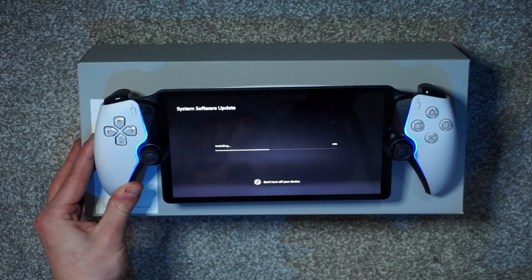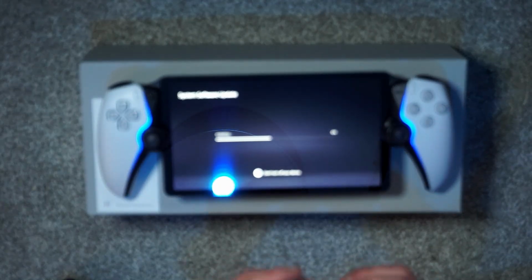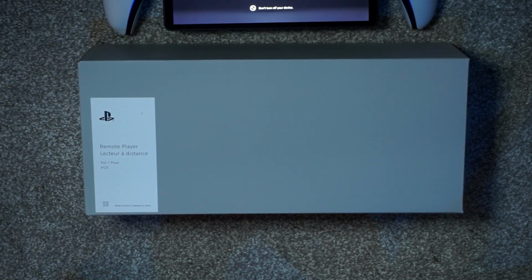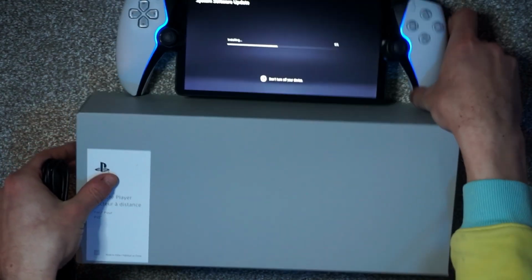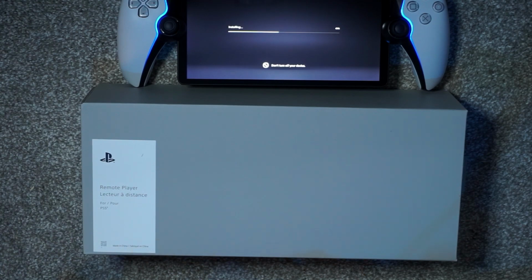Obviously, I'd like to see what battery life it came with, but it is a USB-C. I'll have a look at this right now. We'll pop this down there just for now. How far back can I go to there? That's fair. It's a bit closer for me, but we'll unbox the USB-C to C cable, and I can connect this to my PlayStation, I believe.